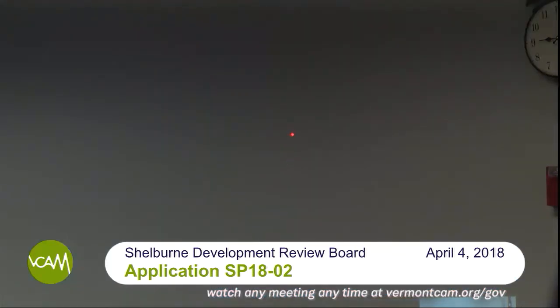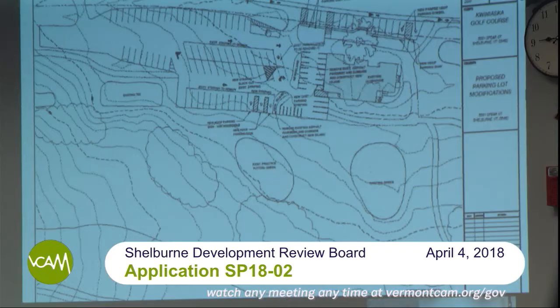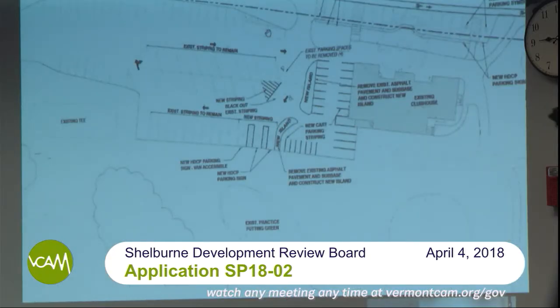So right now, we'll let this calm down a little bit. There we go. So these original two parking spaces, which we talked about being on a steeper side slope, are being relocated out to this particular location. This allows for a fully ADA compliant access from this particular portion of the property into the clubhouse, or at least to the face of the clubhouse.